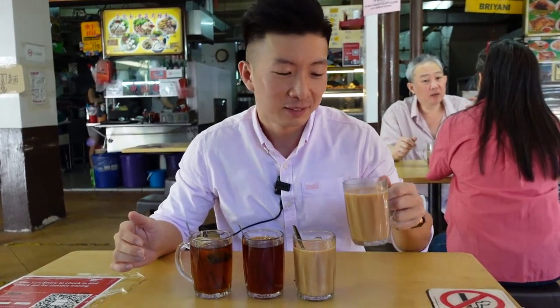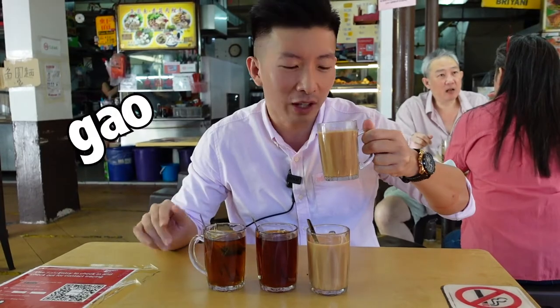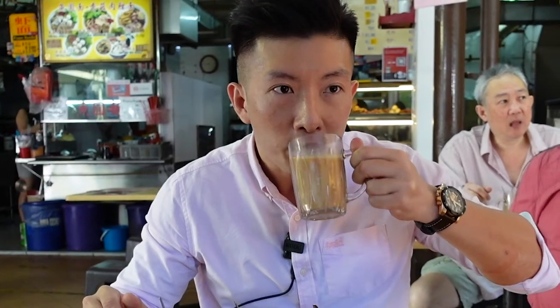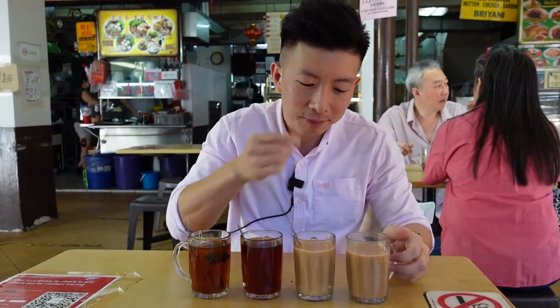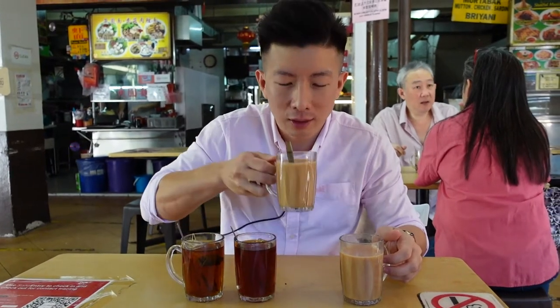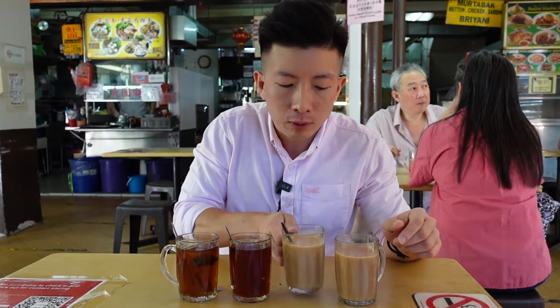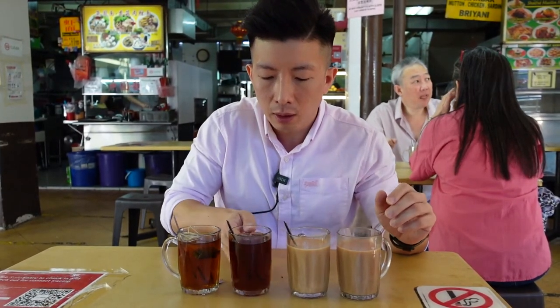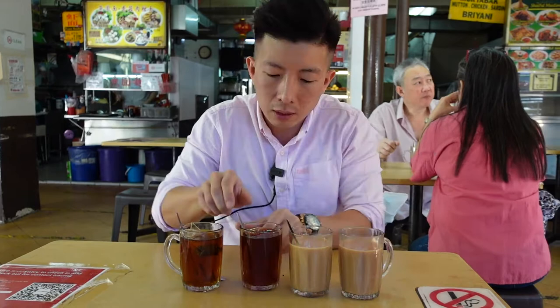Now I'm going to drink all my tea, then I see whether I like it more ga tai or siu tai or gao. Okay, let's try. I usually like it kosong. Ah, there's kosong also. Both have this slightly milky taste, a thicker, creamy taste. And of course, for this teh O, you just get sugar here. Oh, don't forget to clang. Wrong hand.